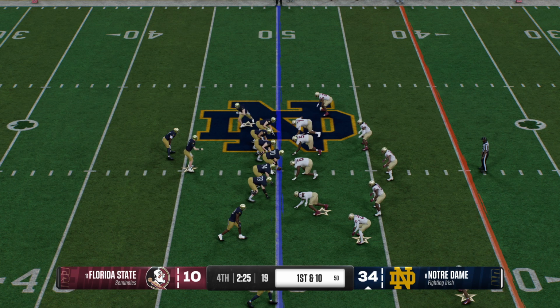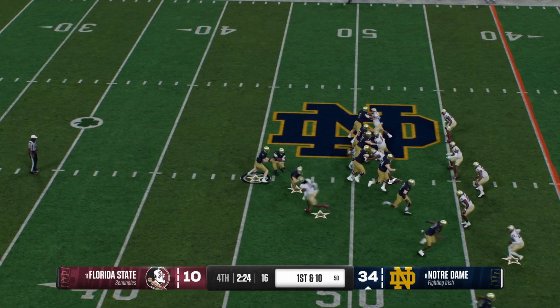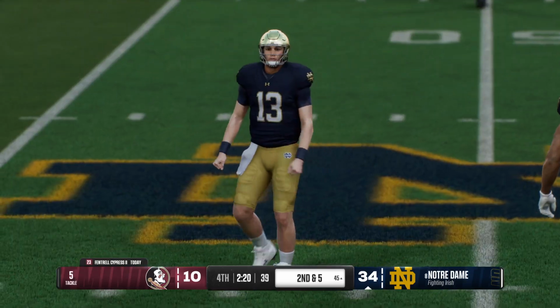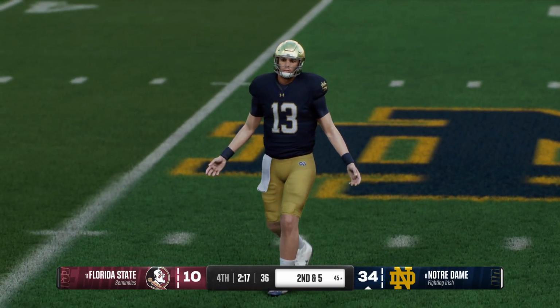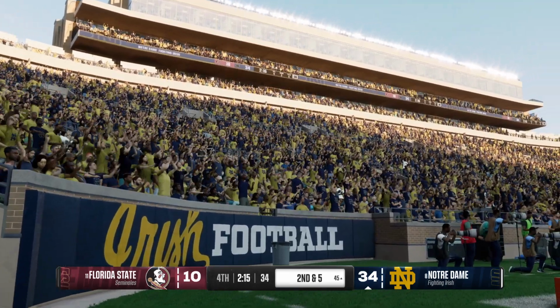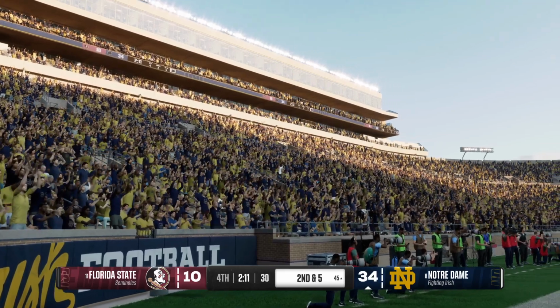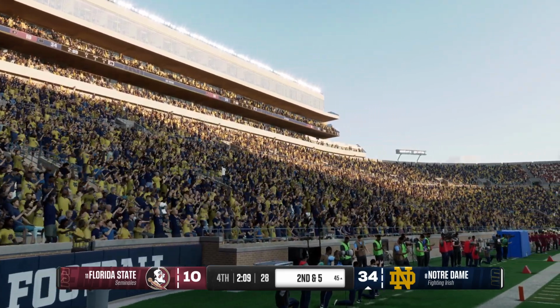Always good to get points on a drive, David, but chip shot field goals can leave you a little empty. And I think it's great to get points, but the great teams get touchdowns in the red area. You got to get out there this time and execute a little better on this drive. You're absolutely right, David. And generally, the best red zone offenses are the ones that run the ball the best. So let's see if they can be a little bit more physical on this drive.